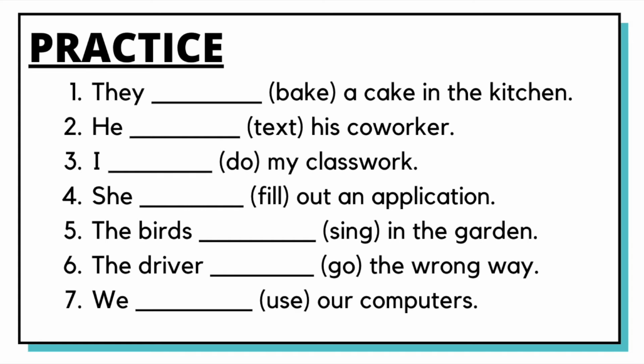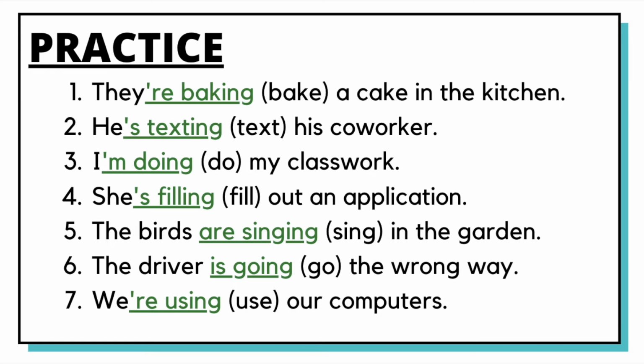Let's take a moment to practice making positive sentences. Take a look at our subject, add am, is, or are, or a contraction, and add ing to the verb in parentheses. Pause this video and do it either in the Google Doc, on a scrap piece of paper, in your notebook, or in your head.